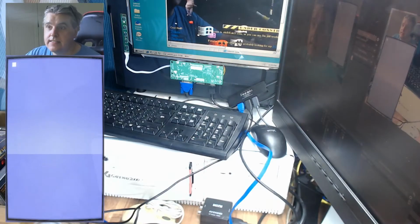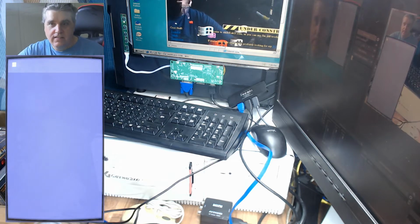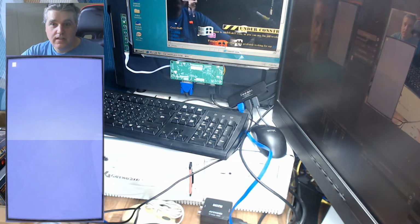Right. Have I got some fun this evening? First off, I have new toys. I have got, at long last, myself a 486DX266 computer, which I've been repairing and sorting out, and it's working pretty well.